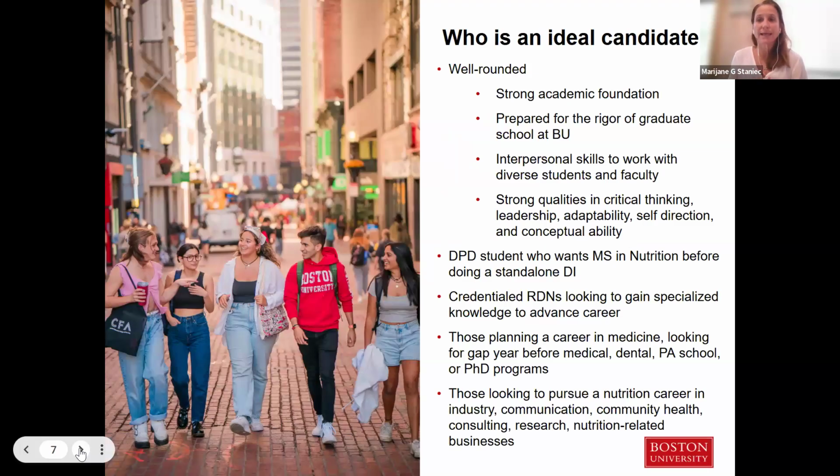So, who's an ideal candidate? That's a frequent question that I receive. Well, we're looking for applicants who are well-rounded with a strong academic foundation that has prepared them for the rigor of a graduate degree from Boston University. But we're also looking for candidates who have strong interpersonal skills that have the ability to work with a wide range of students and faculty. We're looking for applicants who have strong qualities in critical thinking, leadership, adaptability, students who are self-directed and have good conceptual abilities.